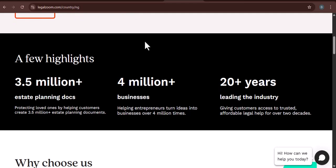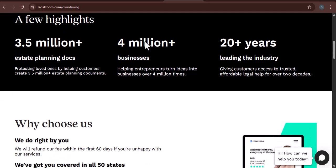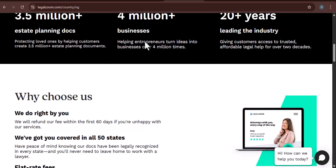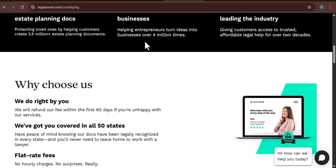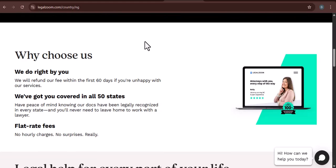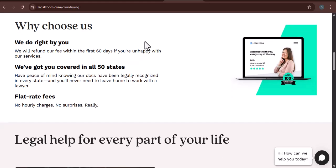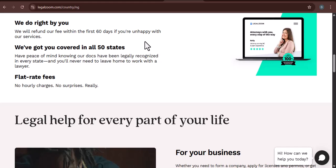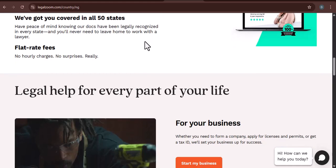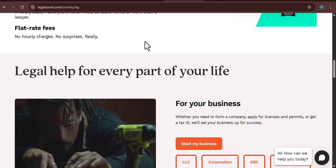We'll explore their different packages, what's included, what's not included, and ultimately, help you decide if LegalZoom is the right fit for your entrepreneurial journey. Starting a business is exciting, but it also comes with a lot of responsibilities, especially when it comes to legal structure. An LLC is a popular choice for many small business owners because it offers personal asset protection. This means that if your business faces a lawsuit or debt, your personal assets, like your home, car, or personal savings, are typically shielded. It's a crucial step in separating your personal finances from your business finances, giving you peace of mind as you grow your venture.